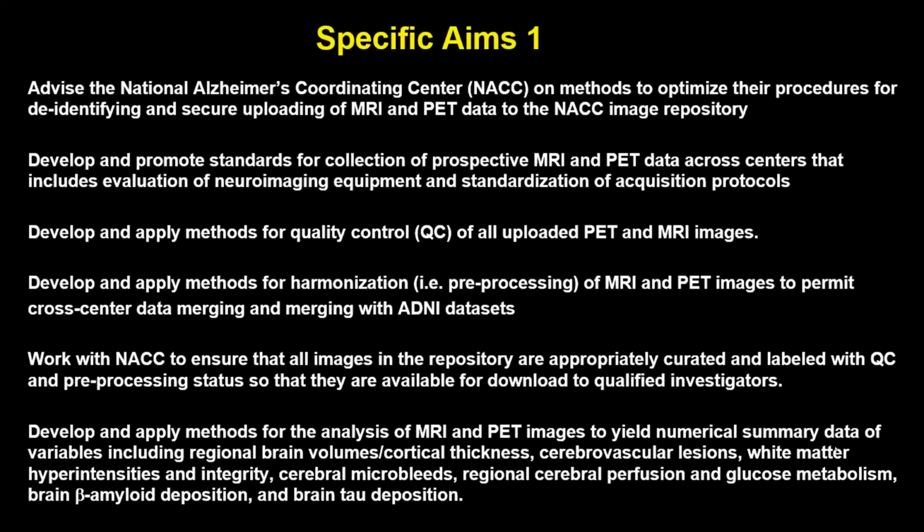Next, develop and apply methods for harmonization, that is pre-processing of MR and PET images so that we can merge data across centers. And also we want to be able to merge data with data collected through ADNI. We want to make sure that all the data are curated, labeled, the status of their QC and pre-processing is available, and they'll be available for investigators to download the images themselves.